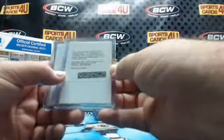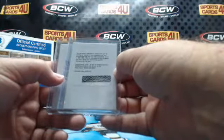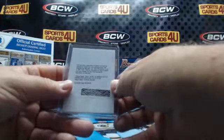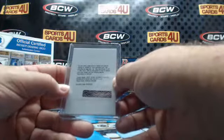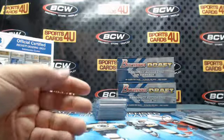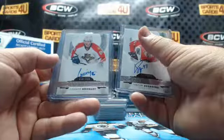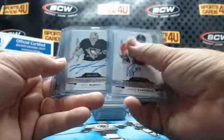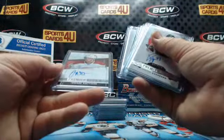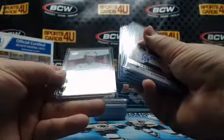Two redemptions. Acetate, rookie auto patch, card number 101, numbered to 375, Avalanche, Mikko Rantanen. And rookie auto patch, card number 110, numbered to 375, Jets, Nikolaj Ehlers. Rookie autographs to 399, Blackhawks, Viktor Svedberg. Panthers, Connor Brickley. Penguins, Matt Murray. Hurricanes, Jaccob Slavin. And number 49, Canadiens, Jonas Nattinen.